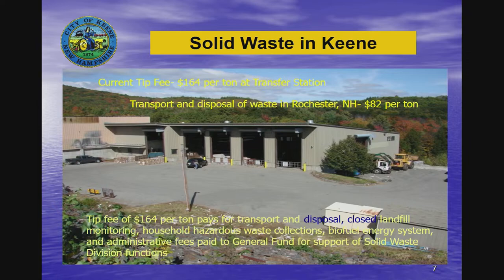Our current tip fee in the city of Keene is $164 per ton. The transportation and disposal of that same waste, when we bring it to Rochester, New Hampshire, we have what's called a gate rate, the rate that you pay when you arrive at that facility, which is $82 per ton. So the differential between the $164 and the $82, that money goes to fund the part of the operations that don't generate revenue at the solid waste facility. Those include hazardous waste collections, our biofuel energy system, and in addition to administrative fees that we pay towards the general fund to help oversee the solid waste operation, and a lot more. I'm just trying to keep a general overview.